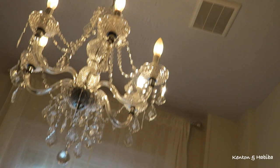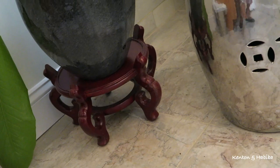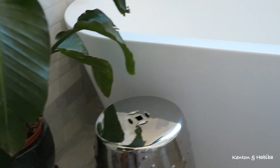Then let's talk about the floor. On the floor, we have travertine tile, or travertine marble, they call this. And I bought this also at Lowe's, I believe. And it's very beautiful, it's very slick. But it was major, major work. They had to replace the whole floor. Wow. The floor was the biggest challenge.